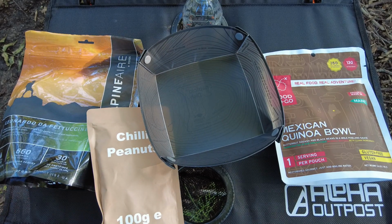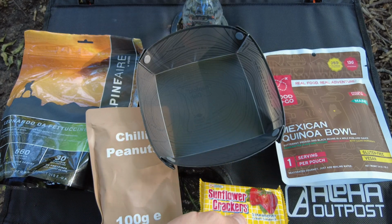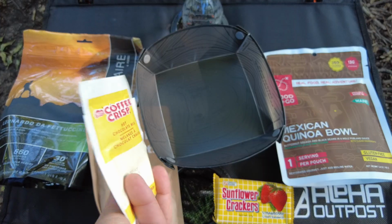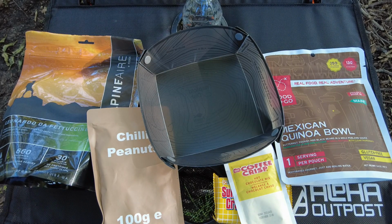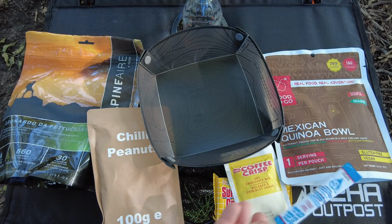So we got some chili peanuts. Got some sunflower crackers, strawberry flavored. Don't think I've had those before. Then I have some Coffee Crisp hot chocolate. Really excited to try that. Also from Average Joe, he sent these drink packets. I think they're like Starburst. This is blue raspberry. Put that in a water bottle and be good to go.